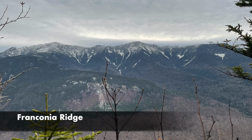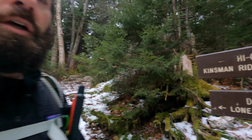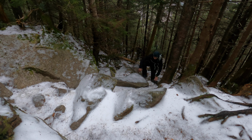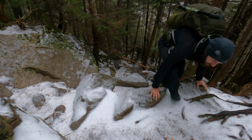Made it to the intersection of the High Cannon Trail and the Dodge Cutoff Trail. The High Cannon Trail, it's about 1.4 miles to the summit of Mount Cannon. This Dodge Cutoff Trail goes up by Lonesome Lake and can be used as an alternate route to get to the summit of Cannon Mountain if you don't want to go over the ladder section, which is on the High Cannon Trail.